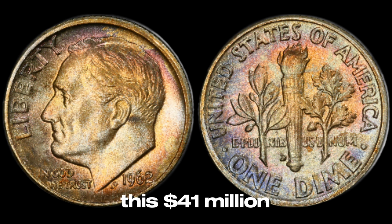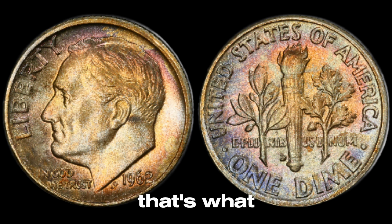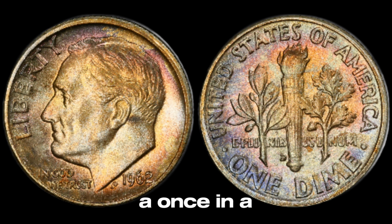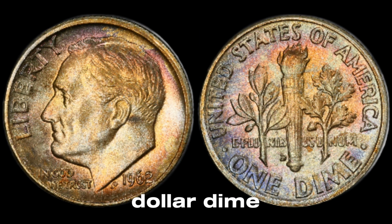But what makes this $41 million dime so special? It's the rarity of the error combined with its near-perfect condition. Only a few such coins were ever minted, and of those few, most were destroyed, lost, or severely damaged over the years. That's what makes this particular dime so valuable. It's truly a once-in-a-lifetime find. Now that you know the incredible story behind the $41 million dime, let's talk about market trends.